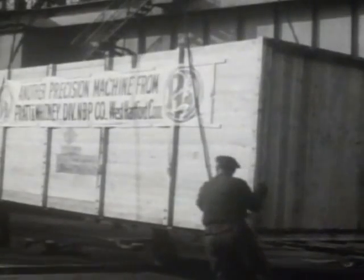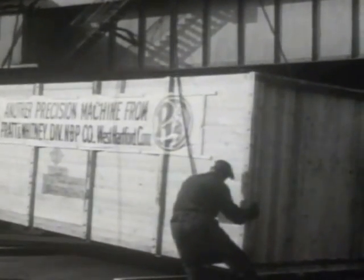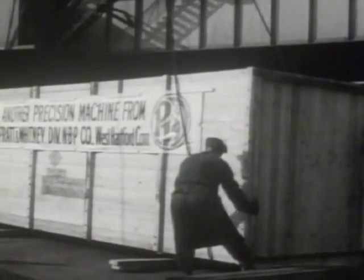Machine bound for Rio. From the flat car that brought it to New York, the railroad delivers the consignment on a lighter to its berth aboard the ship. The railroad owns 42 of those ungainly barges with the big derricks. They're strong and sturdy. Some of them can be loaded with 500 tons of freight.